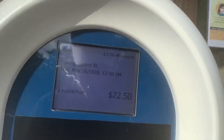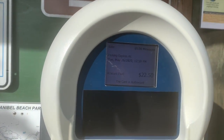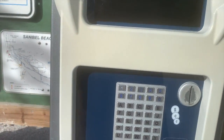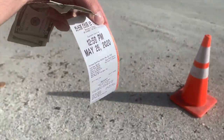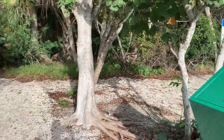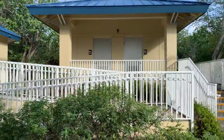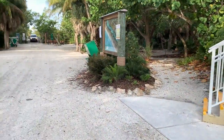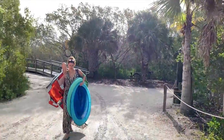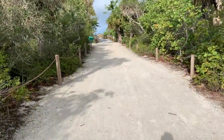All right, so you gotta pay to park here. It looks like they take credit cards, they take cash. I got it until 1 o'clock, so about 4.5 hours. Public restrooms, at least. Yeah, we're carrying a bunch of stuff. You had a feeling it would be a long walk, huh? I didn't think we were going to bring an umbrella, honestly. Well, I'm sure we'll be glad we have it.